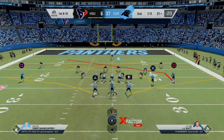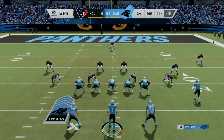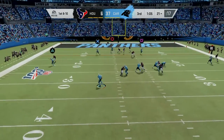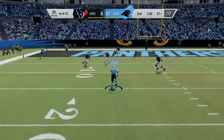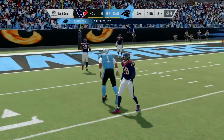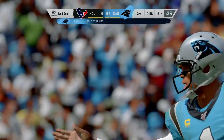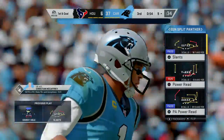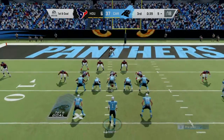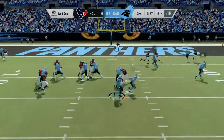That was a nicely run slant route. And what the receiver's trying to do is make the defender think he's going upfield for a deeper route and then breaks it off, usually after about 3 to 4 steps, and cuts towards the middle of the field. And now what he's trying to do is use his body to keep the defender away from the football and get the quarterback a really nice target. Another nice gain. That's now 30 yards between those last two plays.